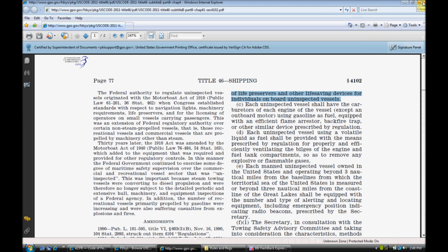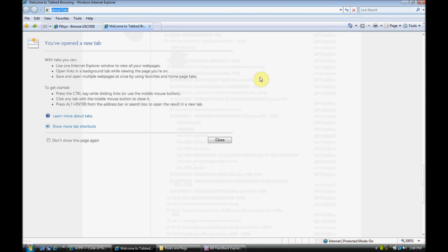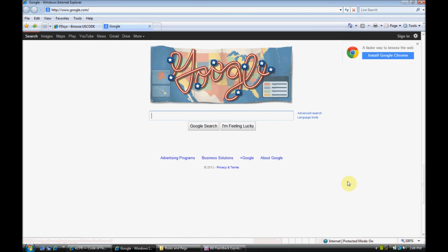Okay, so we're done with the U.S. Code. I'm going to close that, open up a new window, go to Google. Now, since we're looking for a regulation, we're looking in the CFRs, the Code of Federal Regulations. So you can actually do a search. Now, I like to look for what they call the electronic CFRs. There's other types of CFRs, or the CFRs are put online in another format, but my favorite is the electronic CFR. I find that that's the easiest to navigate through.